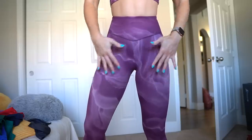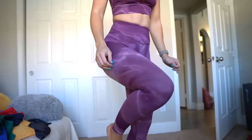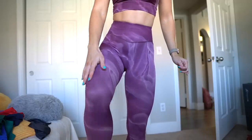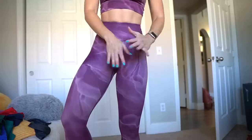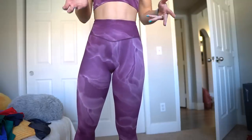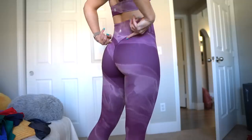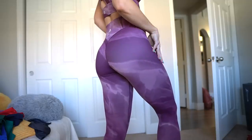The gusset is not very visible, so it's not too far forward. It has good placement. Even when you stretch your leg, you're not getting that same white show through that you did with some of the old prints. So I like that. Still, I don't think this quartz print is my favorite pattern, but I like it a little more than I thought I would. Super flattering glute seams.